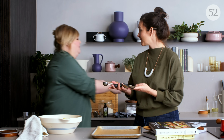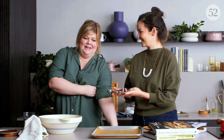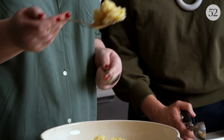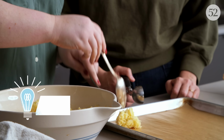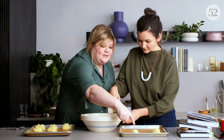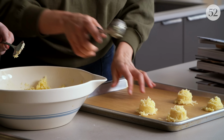That's really cool. So now we just gotta scoop. We have two options. What are you gonna pick? Well, in honor of Kristen Danielle, I'm going to pick the scoop. I want you to do this because I want to see how you do. I actually like these. This is my favorite. Okay, good. I make sure that there's little crags and scoop them off. Look at that. So cute.